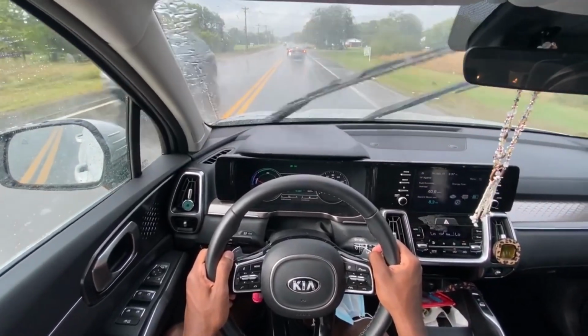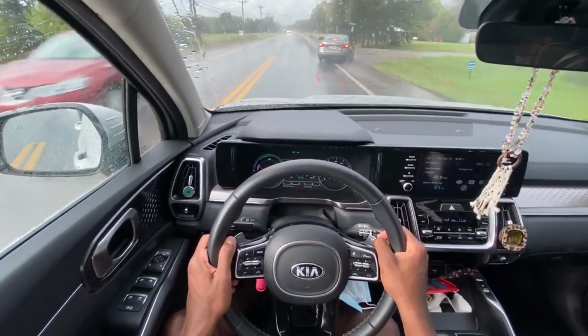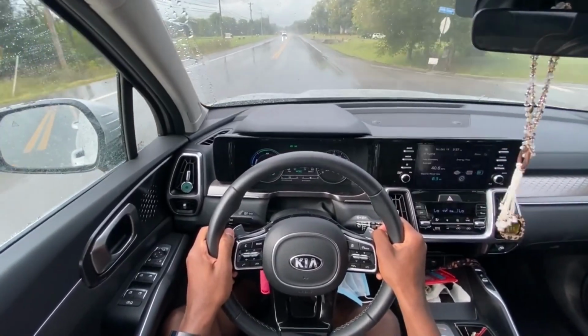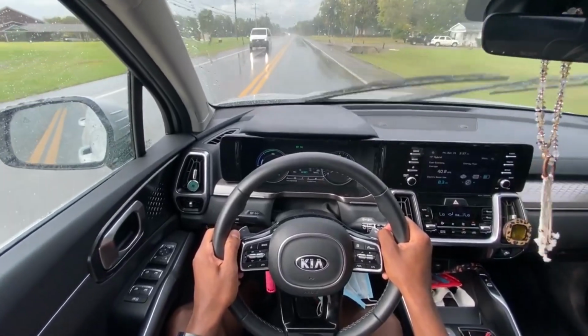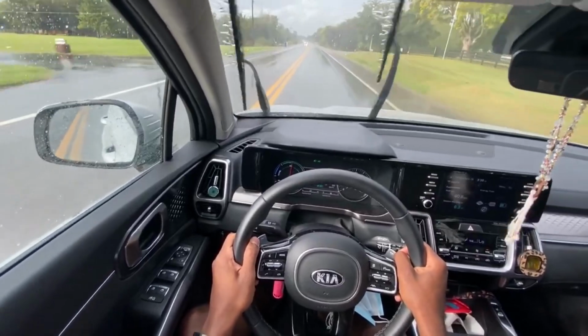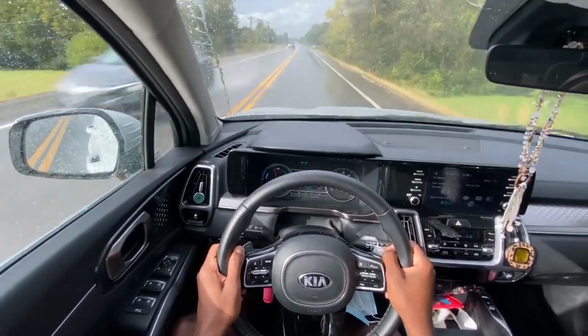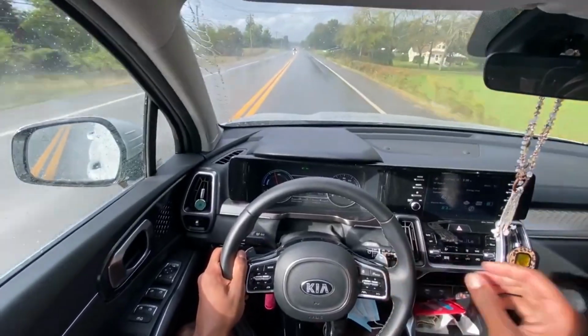I'm gonna gas it one good time. And as you can see, pretty quick. But this is going to bring me to an end of my review of the 2021 Kia Sorento Hybrid S.